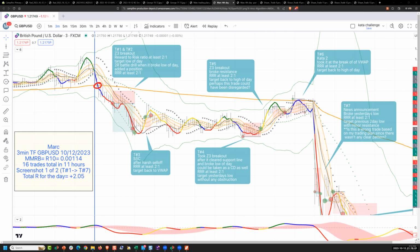When the VWAP cracks and it's below the collapsing dragon, you can take that. That's an entry. And that's really where the Z3 pinch was. But that's excellent. That's a great exit. I like it. I like this one. That's a stop and reverse. That's a fake one. And then there's my collapsing dragon. Where am I? Still, that's okay.